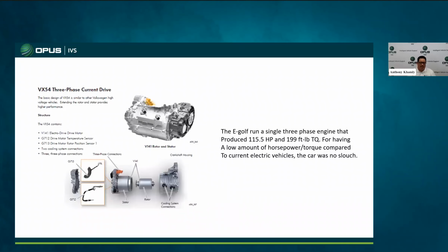The engine, they designate it as a VX54, and I'm not sure if you've worked on enough Volkswagens or Audis, but they love their designations. So VX54 is strictly for the Egolf. It's a 3-phase current drive. They used a similar engine on their hybrid vehicles as well, before they strictly used it just for the Egolf itself. And like I said, they mass produced this vehicle, but it was strictly a test vehicle for the open market, for what they deemed is going to be their future in manufacturing.